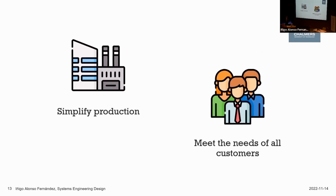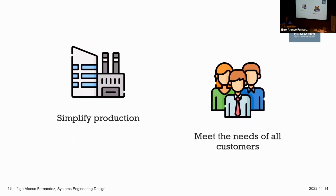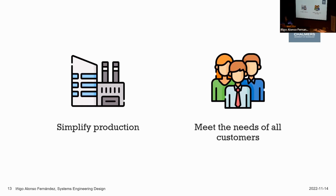And the goal of my research is to find ways of designing platforms that are flexible enough to adopt these technology changes as they come.